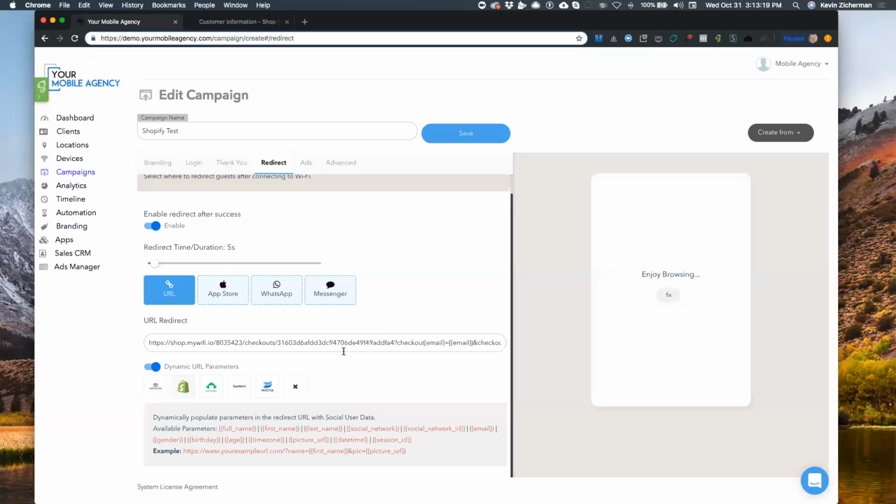And just to show you guys, so you can create your own. So if you go like just question mark and then your field name. So let's say your field name is email. You go email equals, and then you take our variable of email. You take this and paste it here.